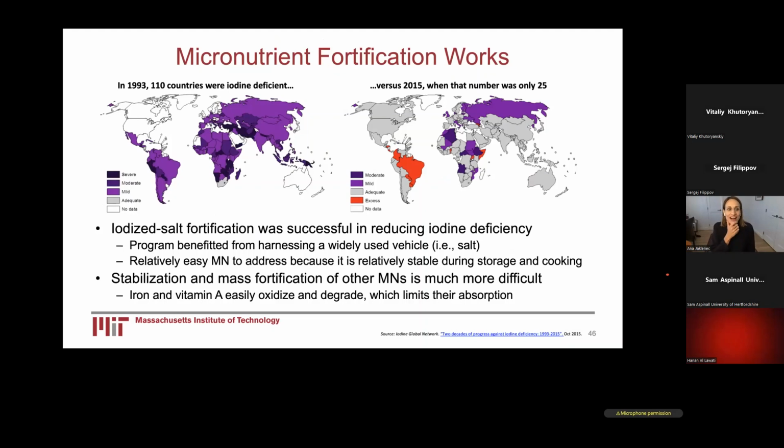And as all of you know, iodized salt fortification has been very successful in reducing iodine deficiency. It has been widely eliminated, and iodized salt is commonly used across the globe. And so the stabilization and mass fortification with other micronutrients, unfortunately, has not been that successful. And there are many different aspects to it, but one in particular that we were interested in is the stability of some of these micronutrients that are unable to be fortified in some of the similar ways that iodine and some of the other ones is.